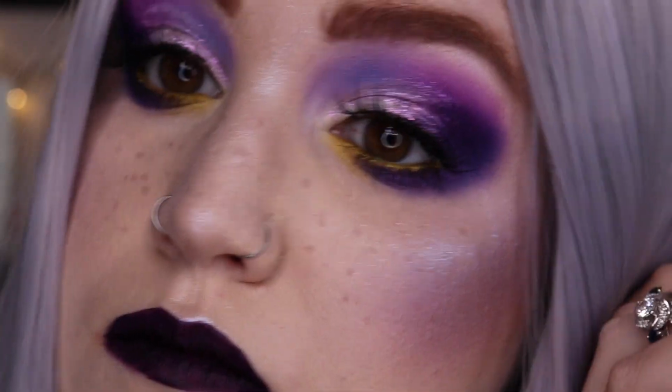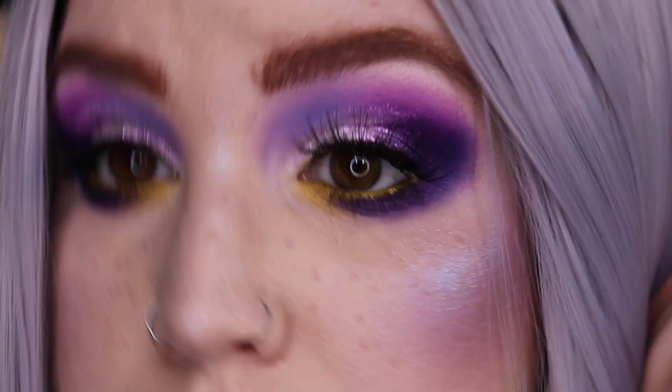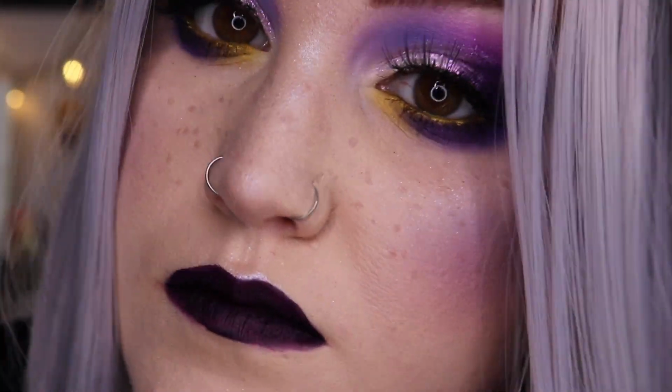Alright, and this is the finished makeup look. I threw on a wig, a dark lip, some of my Lovecraft Crypt necklaces, and I'm just feeling myself. I love how this look came out. I love it so much. I honestly don't know what else to say. I'm just in love with how this looks. I enjoy it so much.